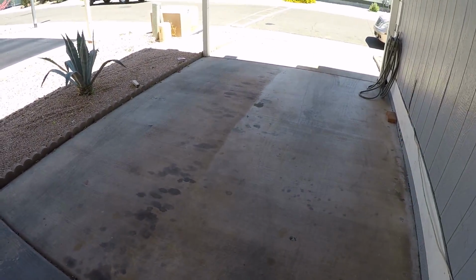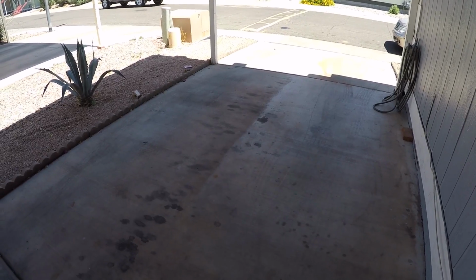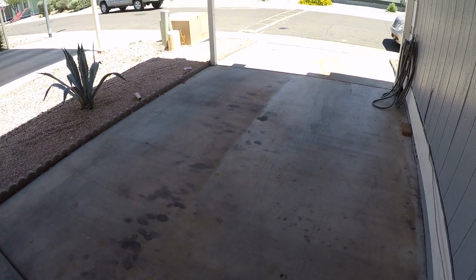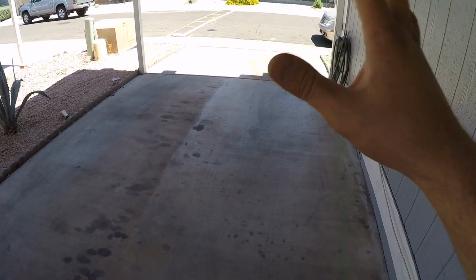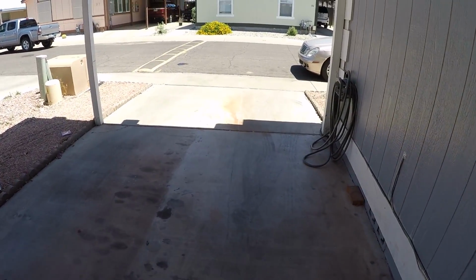As you can see, my driveway is empty because I'm clearing the space for the new, to me, 1999 Dodge Ram that I just bought. The driver just called and he's gonna be dropping it right here shortly.